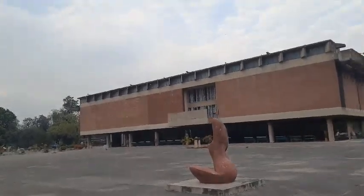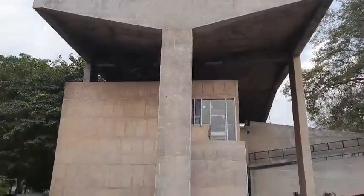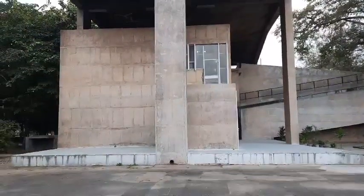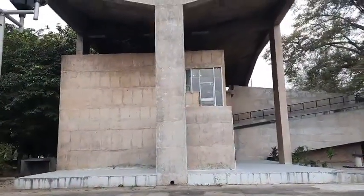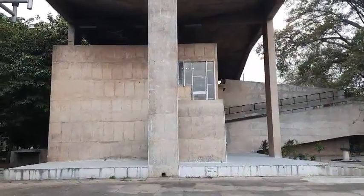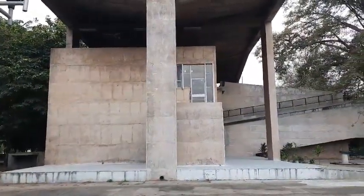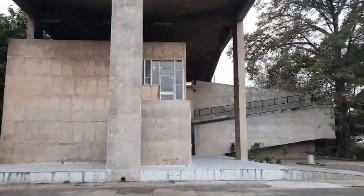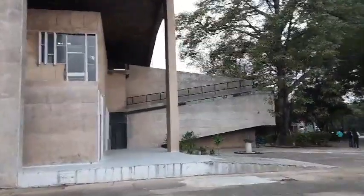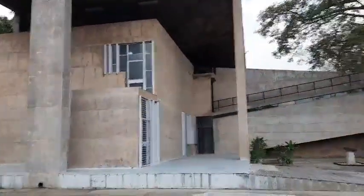Yeah, it looks like it. But this work, I'm sure, was designed by Pierre Jeanneret, Le Corbusier's cousin. And it's a very good work. It's a modernist architecture work. Just look at the facade, like Le Corbusier's architecture. The plane is going behind, the pillar is coming out. Then again, one ramp is just hitting the whole facade. Exposed concrete, a drama is there.